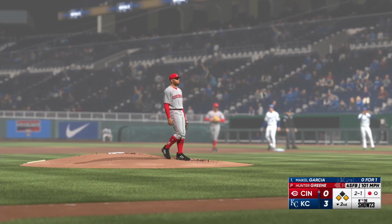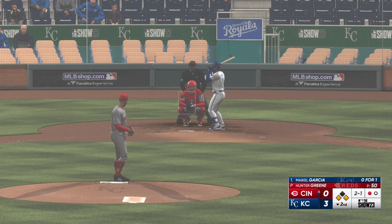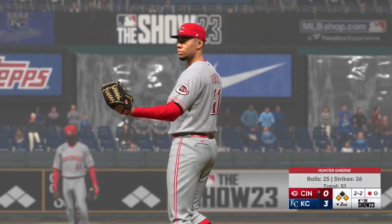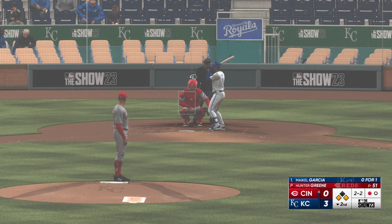That one misses. Two balls and a strike. Well, he's just given up three straight hits, and now behind in this count to this hitter. Might be a good time for somebody to call a timeout. Maybe the pitching coach go out there and talk to him just a little bit. 2-1 pitch is in there, and the count is even. Great spot to be in right here for the pitcher. You can either strike this guy out or get a ground ball double play.